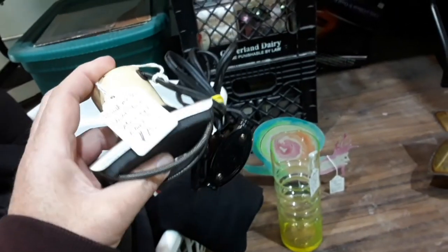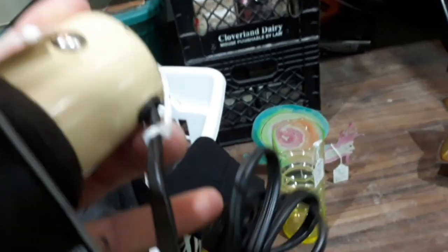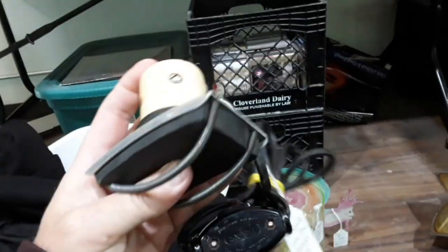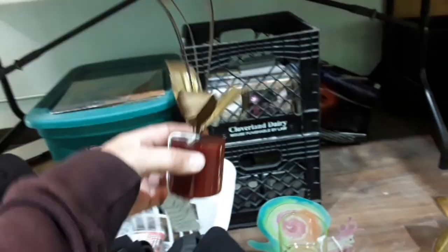Here's the thing for massaging stuff. It's a Vivitone massager. It works. There's a few cracks in the cord, but it does work. I did try it a little bit, not for too long on myself. $15 is what I put on it. And I don't care who buys it or what they do with it when they buy it.